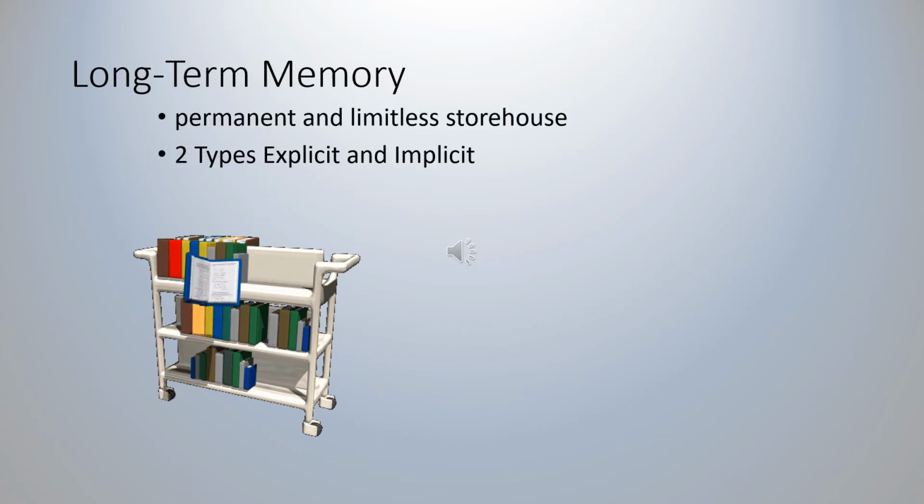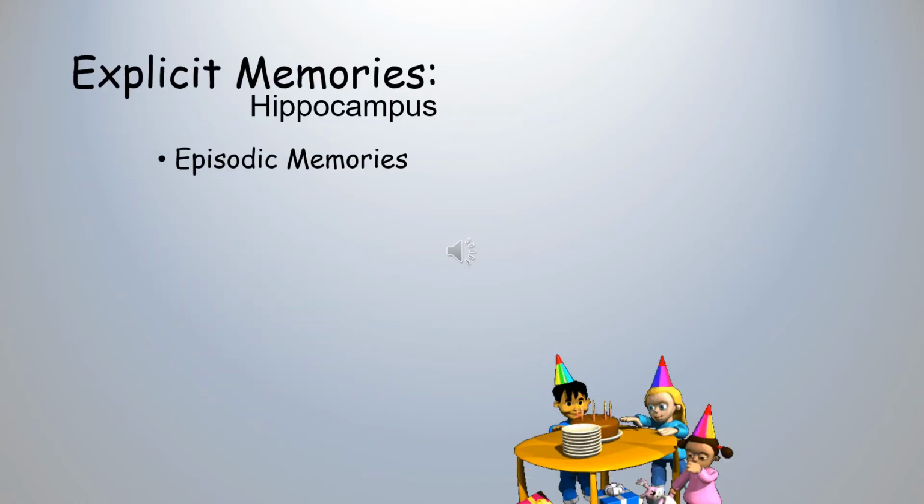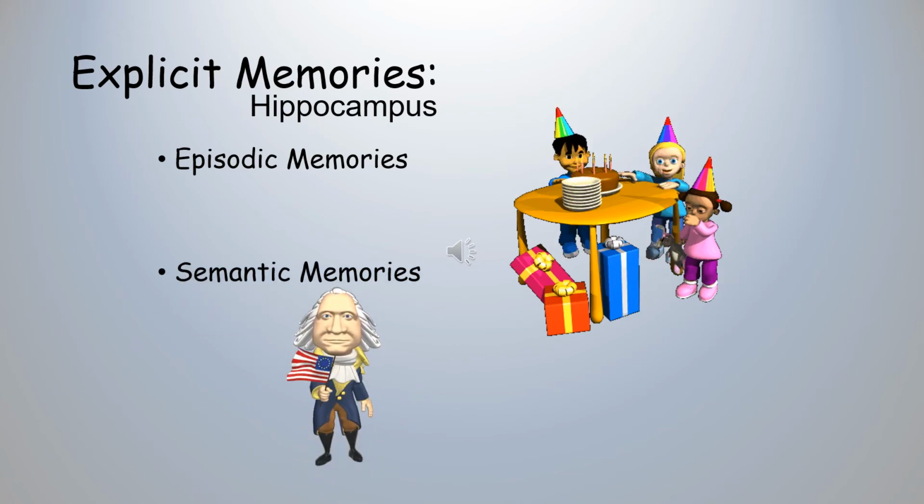So your second storage facility is referred to as long-term memory, or LTM. And it is believed to be permanent and limitless. There are two types, which I'm going to explain in the upcoming slides. So the first type of long-term memory we call explicit memories. These memories are processed in the hippocampus. They involve, first of all, episodic memories. So these are episodes or events that have occurred in your life, such as a birthday party, your prom, eventually your wedding day. But they also include semantic memories. These are memories that involve facts, dates, and names.